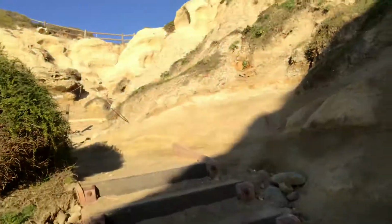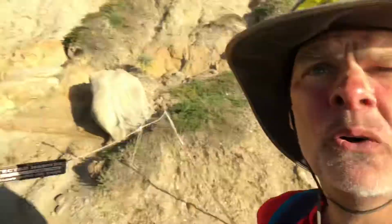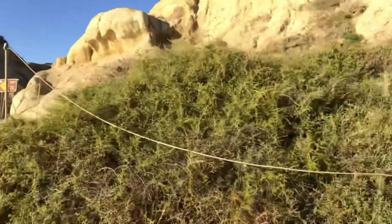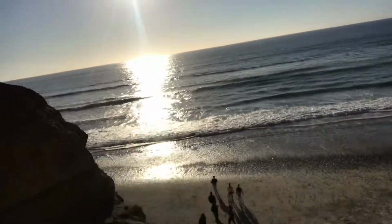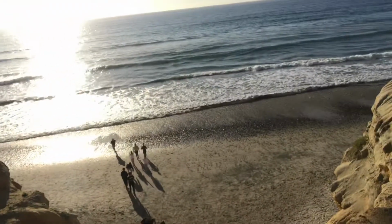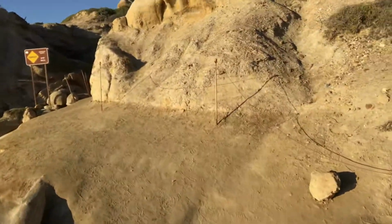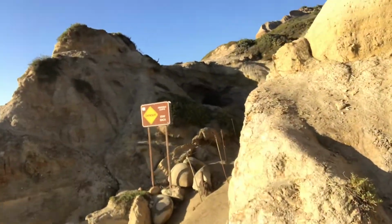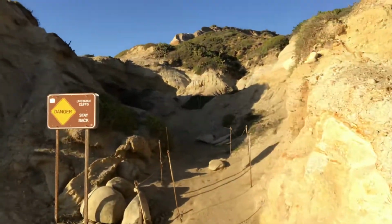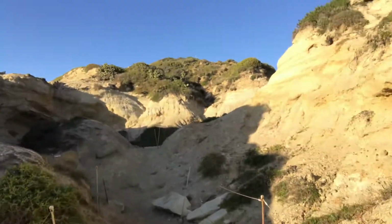Oh, I'm kind of winded. Woo. Well, that's just nutty. All right. Looking back down the staircase onto the beach. Danger, unstable cliffs, stay back. No kidding. Well, I guess there's always a few people who don't listen.